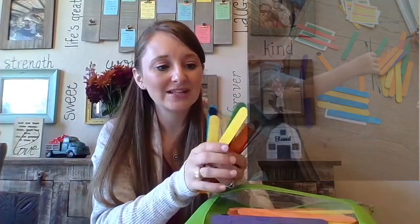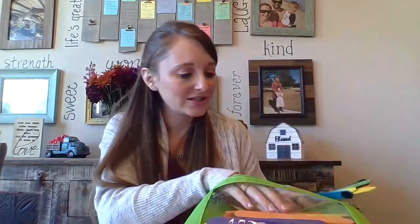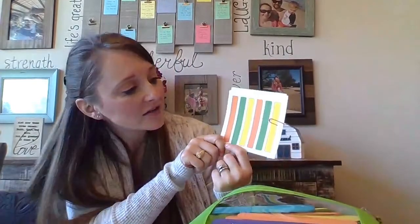Some of my popsicle sticks have Velcro dots, just for him to do building or to line them up together, and he plays with them. So that's what the Velcro sticks are. But we also use them for pattern cards. And I made these on the computer. I just opened up a Google Doc, so you can do that on Google Doc and just create some patterns that look somewhat like the popsicle sticks.